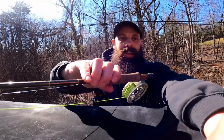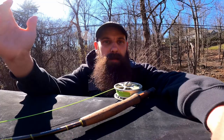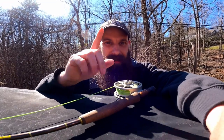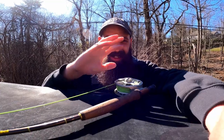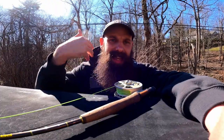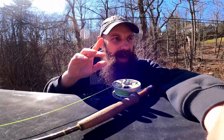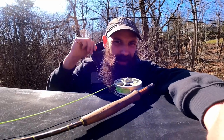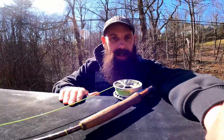So, got the trusty old five weight here. Beautiful March day. We're about to hit the water and see if we can't find ourselves some fish out here on Hop Brook. I'll tell you a little bit more about the brook and kind of go over what I'm going to be throwing today as we progress into the episode. But for now, I have quite a ways to walk downstream so that I can fish my way back up to my truck here. So let's get started and hopefully bring some fish to the net.